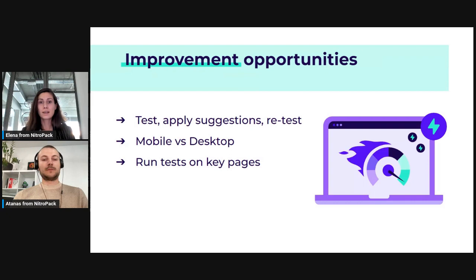Or if you're an e-commerce store, then make sure that you run those reports on your product pages. So you get those small improvements that are going to help you get ahead of the competition, and that can help you ultimately increase your conversion rates and bottom line.